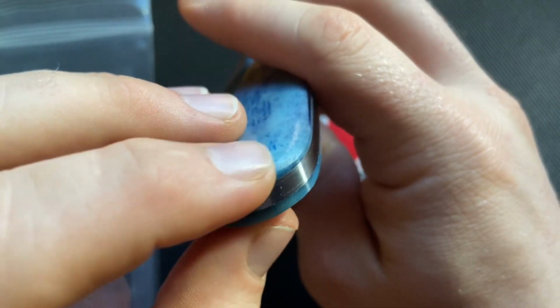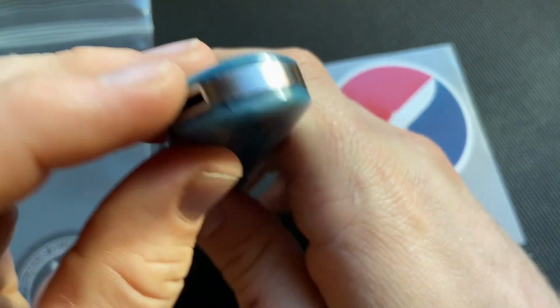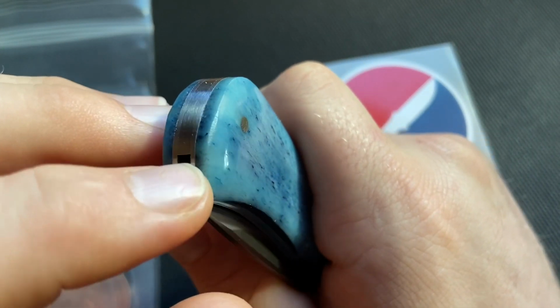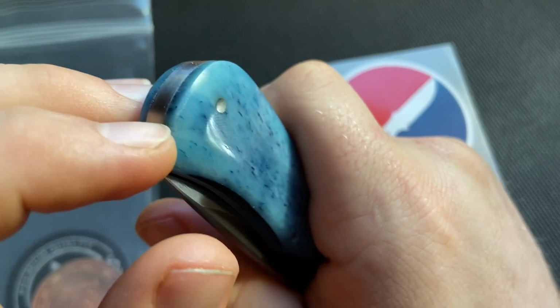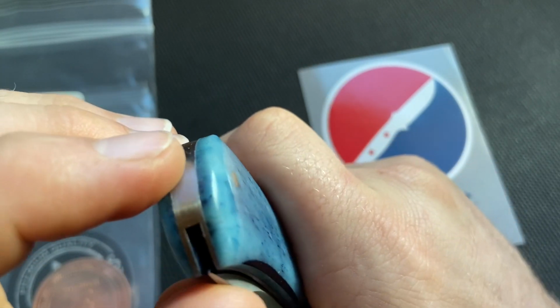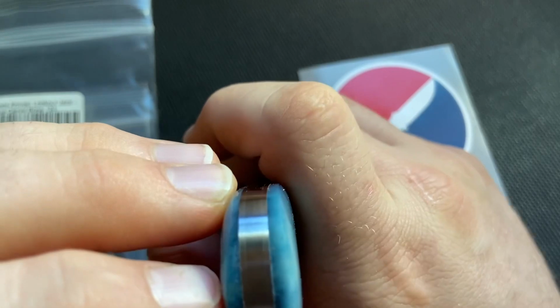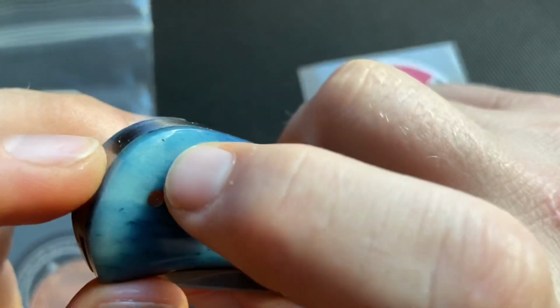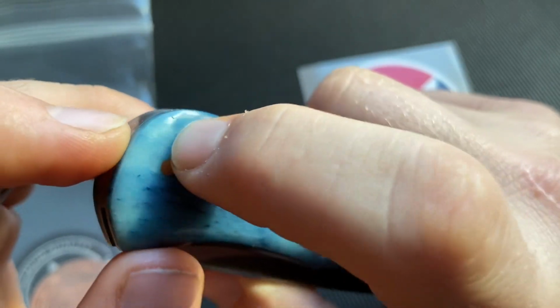So you see that? It's rough still there. And I don't think it's supposed to be. I mean, actually, there's a little bit of it over here too. But that's not something that I usually see on a GEC or a Northwoods, is that roughness. It's almost, look, it goes all the way up to here. Huh. Wow, this is unusual.